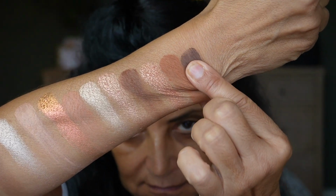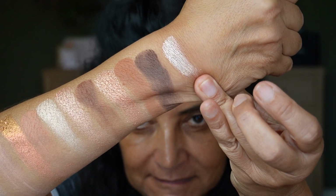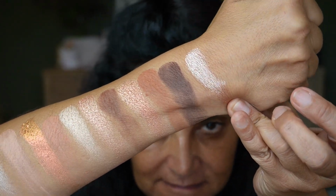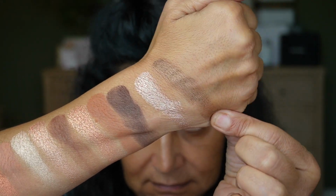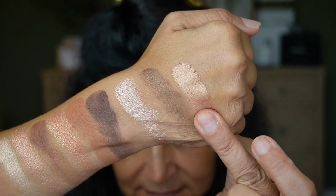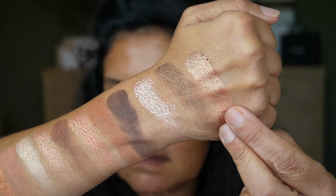Let's go to the bottom row and start with Pep, which is a deep warm brown matte. We got another metal gloss shade, and this one's Homey. I like the name Homey. And that is a metal gloss warm nude. Hanker is a metallic medium dark golden brown. I think this is how you pronounce it, Dynamism, which is a duochrome medium brown with green specks. That one's pretty. I like that one.